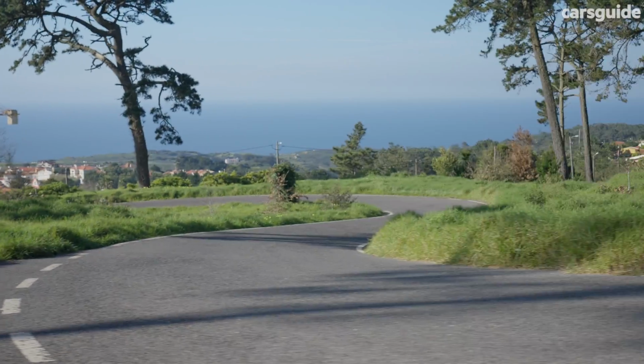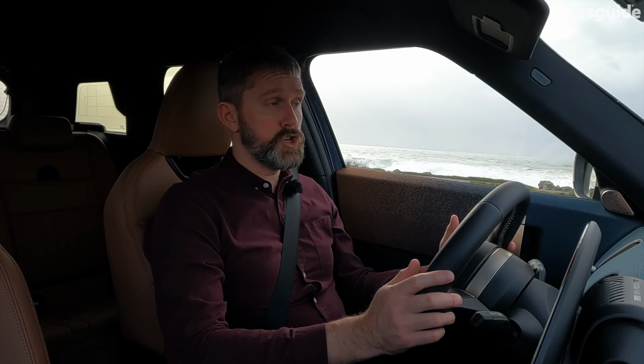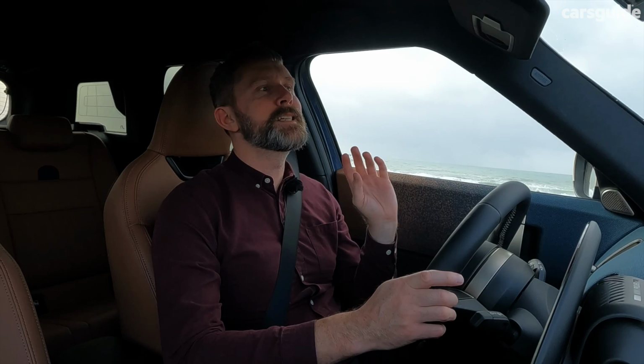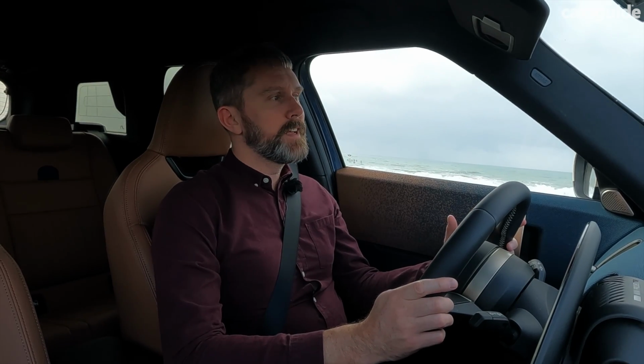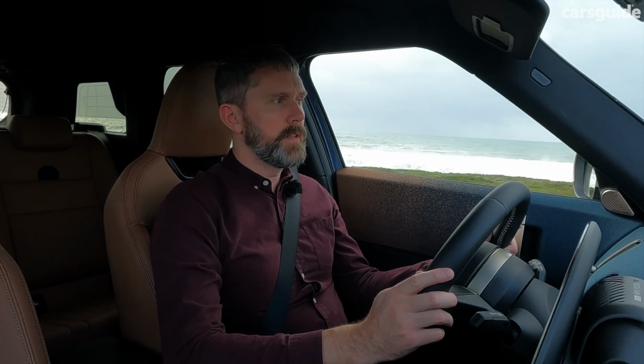Something that Mini has worked hard to improve with this generation is the ride quality of the Countryman, and it is much better than I remember. Again, I only drove the previous generation Countryman fairly recently. Obviously, this is a whole different kettle of fish now because this is the first electric version, but our drive today has seen some very, very sketchy regional Portuguese roads, and I'm just very surprised at how well this car has handled them.